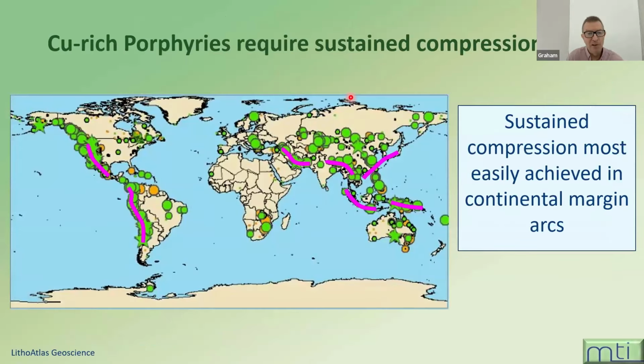And where is it most likely to occur? On continental margin arcs, because you can sustain compression for long enough to keep building up that deep, really high water content. It's a key thing. So we see this beautiful relationship of those sorts of arcs with the big porphyries. It can happen in an island arc. But generally, if you compress an island arc pretty strongly, it doesn't take long before some failure occurs of a margin, and that new subduction zone will relieve the compression or take up the strain. So you don't get to sustain the strong shortening as long.